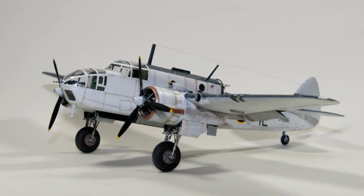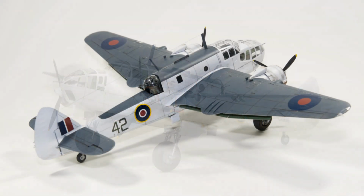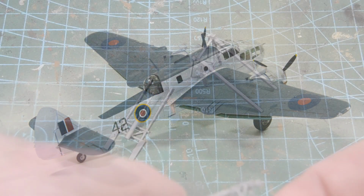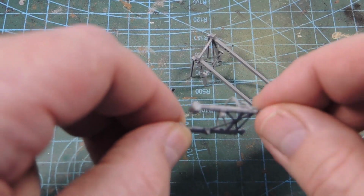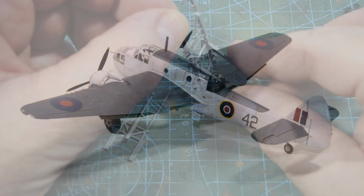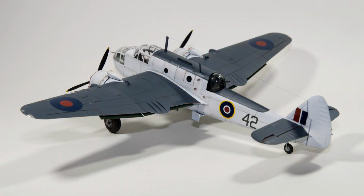I enjoyed this kit so very much. The fit was excellent, the detail very fine indeed. Everything about it I found a delight. Apart from the undercarriage, but as with the Sterling earlier, the original wasn't exactly straightforward anyway. It's a subject that really suits 1/48th scale.